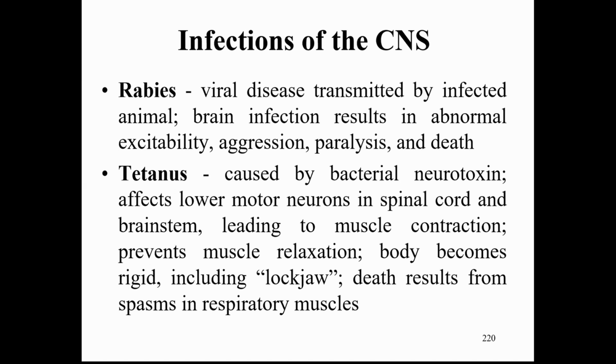Tetanus is caused by your bacterial neurotoxins or our tetanus toxin. It affects the lower motor neurons in the spinal cord and brainstem, leading to muscle contraction. So, pag nag-tetany na yung patient, naglalak siya, naninigas na yung muscle. Mostly, it results to death kapag hindi na nagalaw ang inyong respiratory muscles.